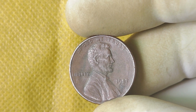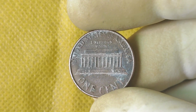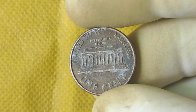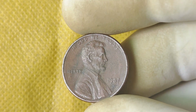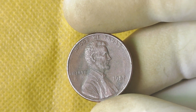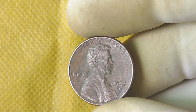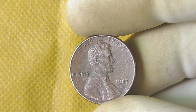So, what exactly makes this 1987 penny stand out in the world of numismatics? Well, it all comes down to errors, condition, and rarity. As with many coins, if a penny has a mistake, or is in excellent, uncirculated condition, it can be worth far more than its face value. Let's break down some of the key factors that can make this coin valuable.